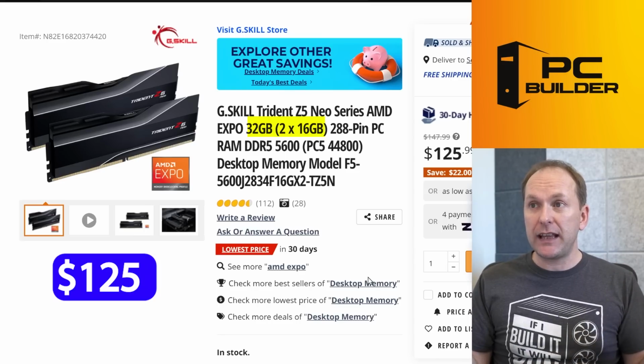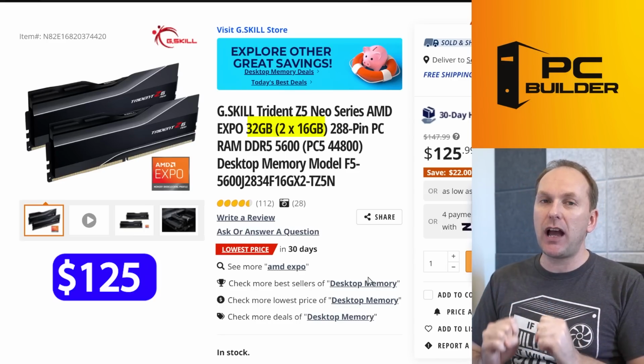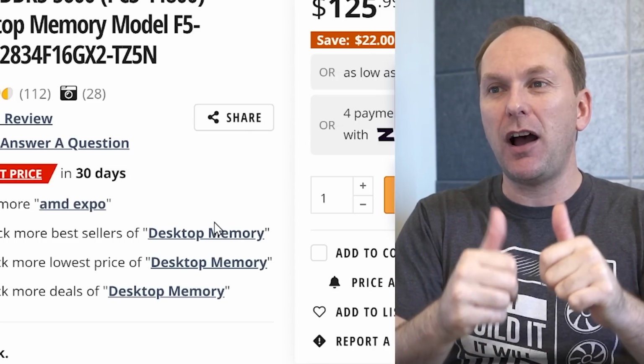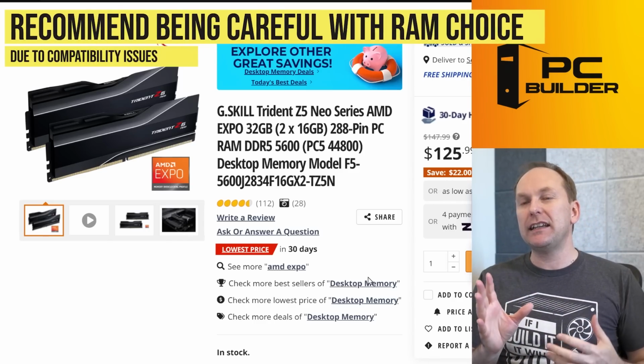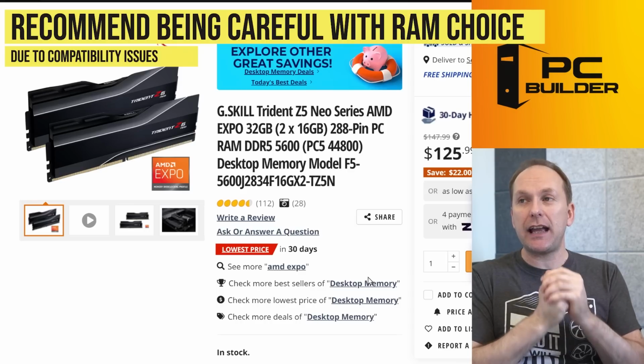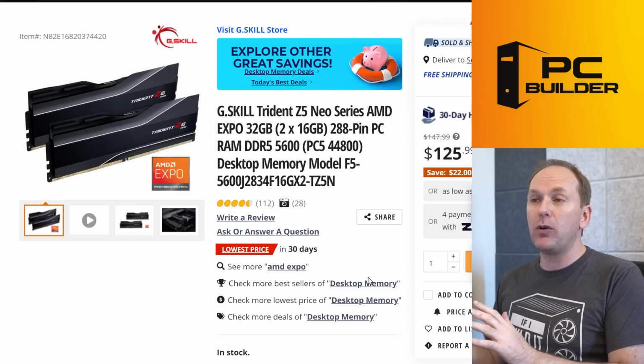Now you get 32 gigs for that, and it has AMD EXPO timings. I believe this is on the QVL list for that motherboard as well. Double thumbs up. I would not try and go with an off-brand kit or something that's not on the QVL list. I'd probably even stay away from 6000 speed memory on a lot of the MSI boards right now.